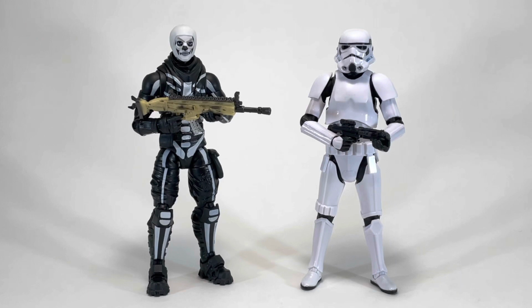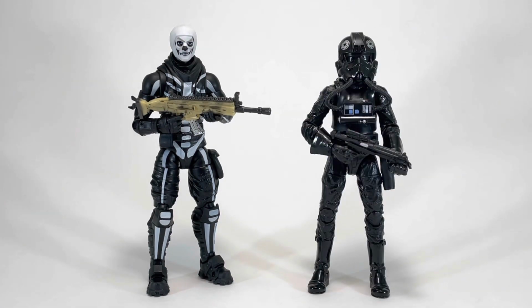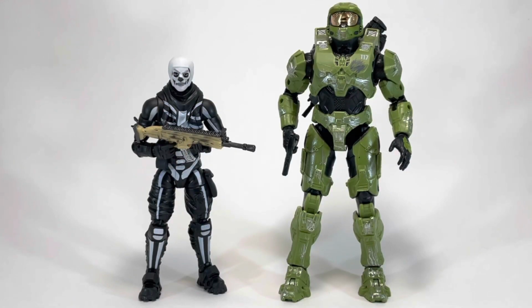All right, it's size comparison time. And here we have the Skull Trooper alongside the Star Wars Black Series Stormtrooper. And here he is alongside the Star Wars Black Series TIE Fighter pilot. All of these figures are in the 6-inch scale, so they're basically the same size. However, since Jazzwares makes this Fortnite Skull Trooper, I figured I'd show him alongside the Jazzwares Halo Infinite Master Chief, who is at a 7-inch scale. And side note, Master Chief is also in Fortnite.